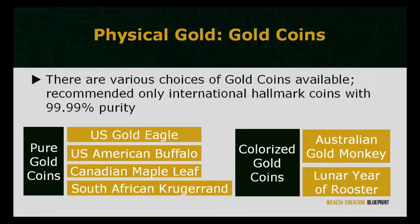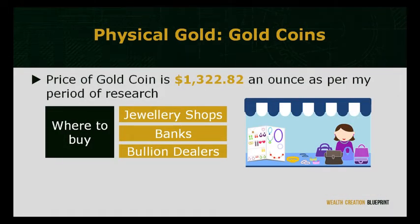Colorized gold coins such as the colorized Australian Gold Monkey coin and colorized gold lunar year of the rooster are available as well. The price of an ounce of gold coin is U.S. dollars 1,322.82 as at the time of the period of my research. Each of these coins should contain 1 troy ounce of actual gold content, but since pure gold is slightly soft, some of them weigh just over an ounce. Hence, in some of the coins, a small amount of alloy is added to make it sturdier.